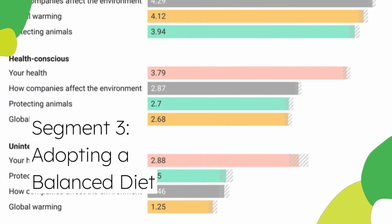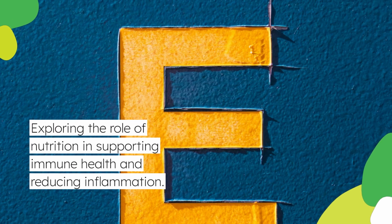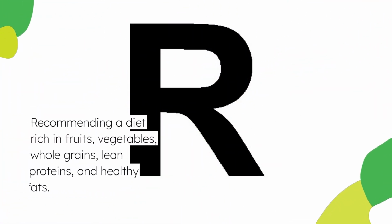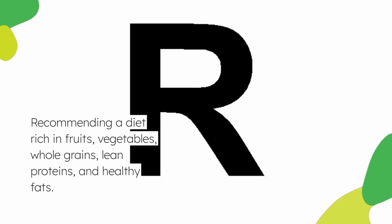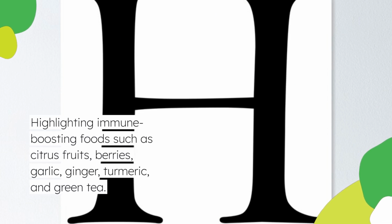Segment 3. Adopting a balanced diet. Exploring the role of nutrition in supporting immune health and reducing inflammation. Recommending a diet rich in fruits, vegetables, whole grains, lean proteins, and healthy fats. Highlighting immune-boosting foods such as citrus fruits, berries, garlic, ginger, turmeric, and green tea.